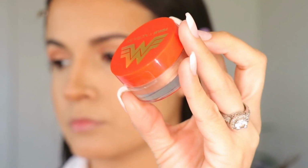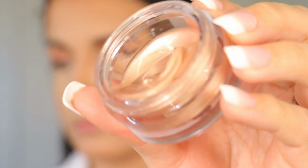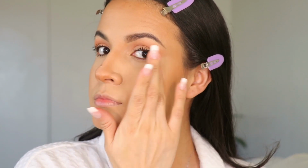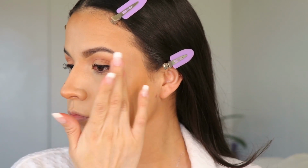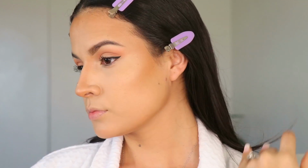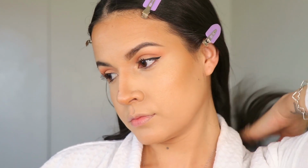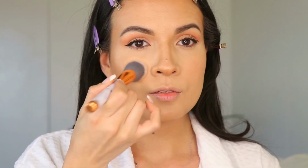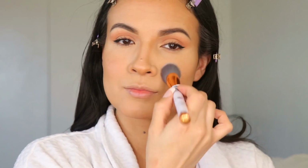Then I'm taking the Revlon's Wonder Woman new highlighter. So this is their collection for the Wonder Woman. You guys, this highlighter, you just need a little bit and it looks so freaking glowy, but make sure you blend it because you can tell if you don't blend it, but it's just so creamy. Like, I seriously want to dig my finger in there. Then adding a little bit of that blush because I've been a good girl in adding blush to my routine.